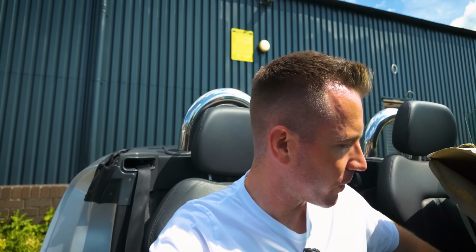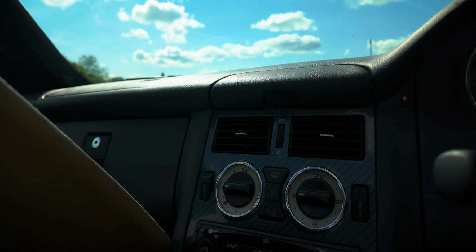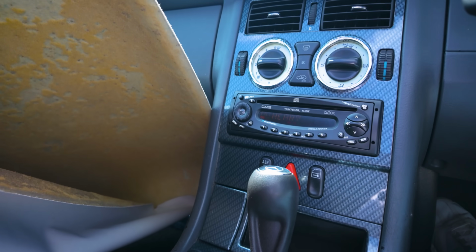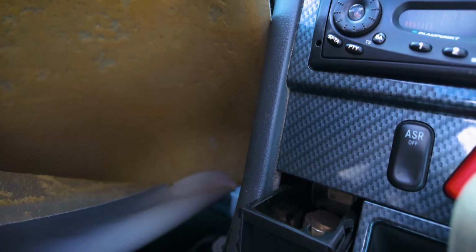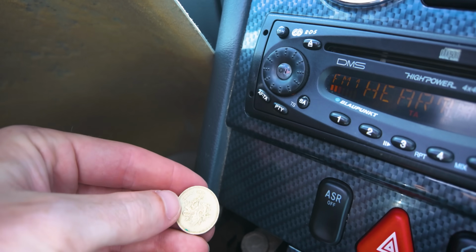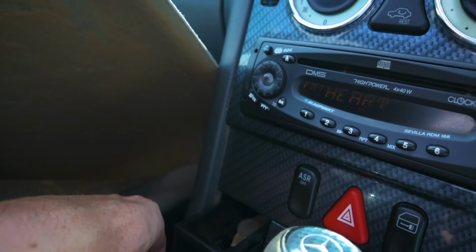Windows work as well. Well, 3 out of the 4 windows work. This one, of course, is detachable. We've got the original Blaupunkt stereo. Look at that. This is a very original car, this. We've got electric windows. This is a little coin holder. There we go. It's been years since I've seen this. Coin holder down here. We've got, look at this. Loads of old pound coins, look. From the year 2000.